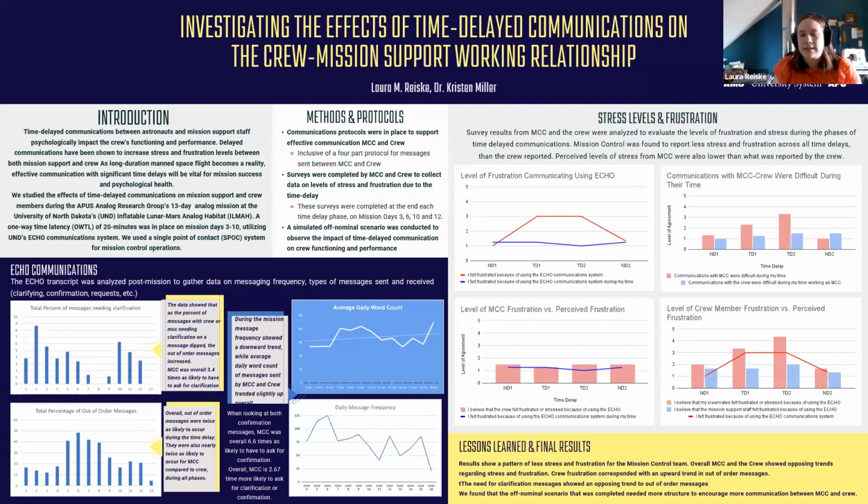We had a single point of contact, so all crew questions and information went through one person running mission control, and anybody that needed to be involved from the outside mission control would contact them. So we had a solid schedule of who would be manning mission control each time, and so the crew knew who they were talking to.